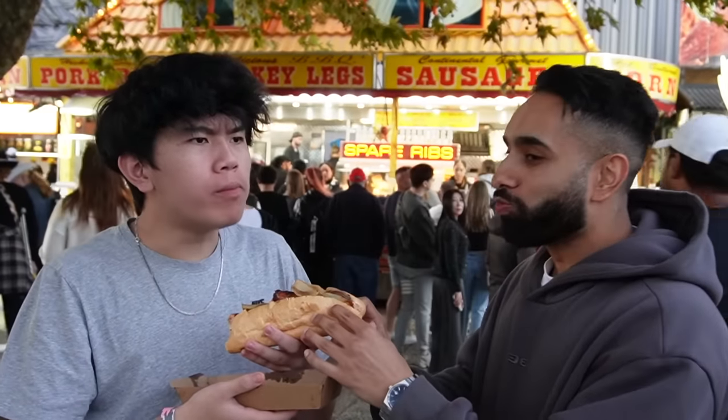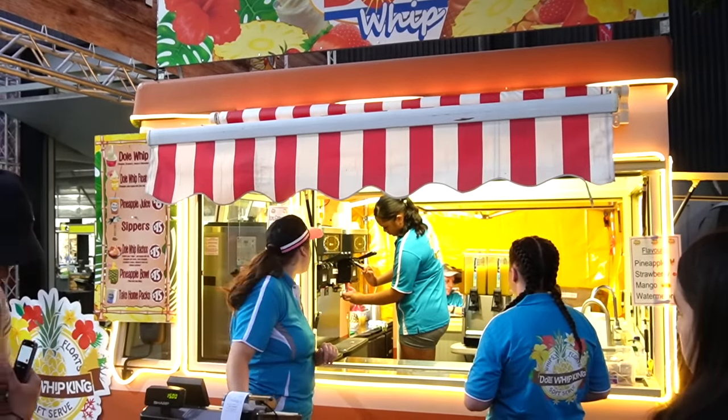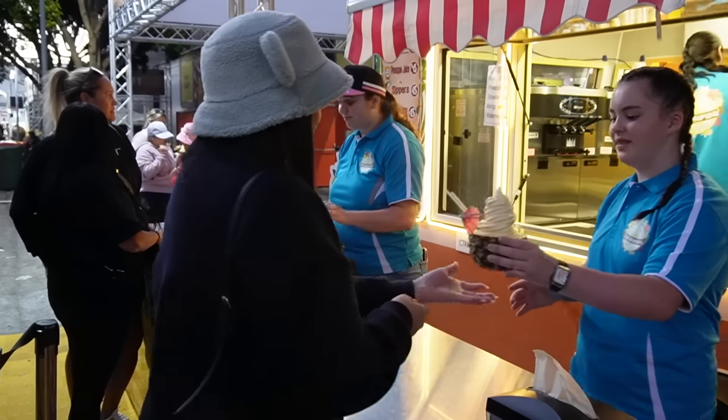What was that? It's time for dessert now. So we're gonna go get some Dole Whip. If you haven't had Dole Whip before, it's pretty much a pineapple ice cream. I just know that it's really popular in Disneyland overseas, so it's really cool that we get to experience it at the Easter show here in Sydney.